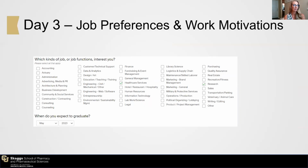Which kind of job functions interest you? So here, some common ones that you might select. Just healthcare services. That would be the overarching job function that pharmacists would fall into based upon the Department of Labor. You might be interested in research opportunities. So these two are probably the most fitting to pharmacy students.